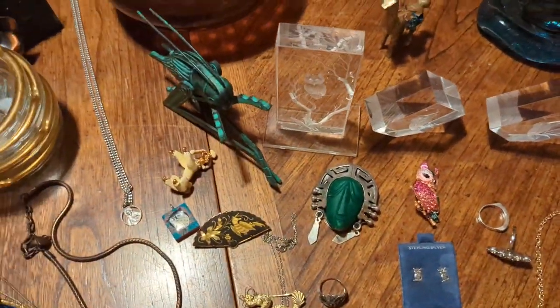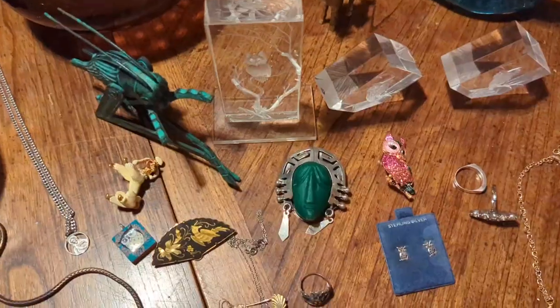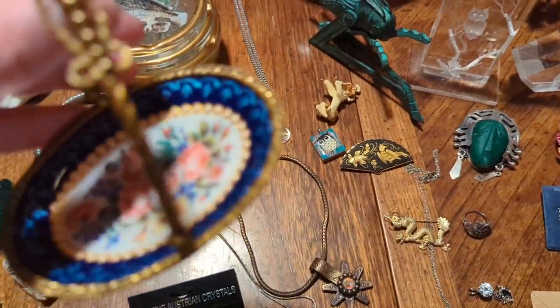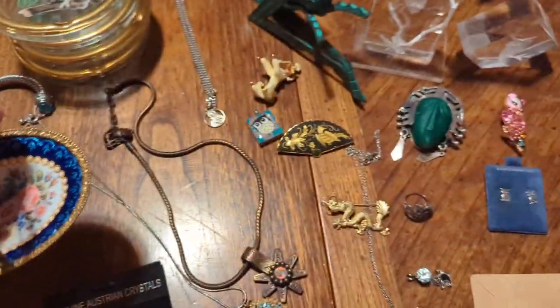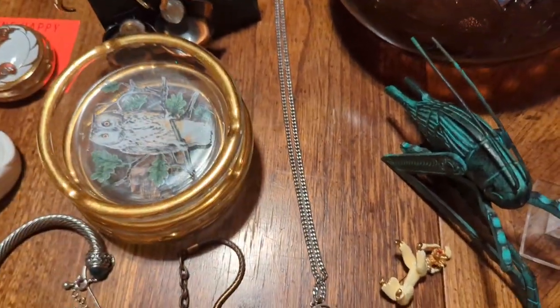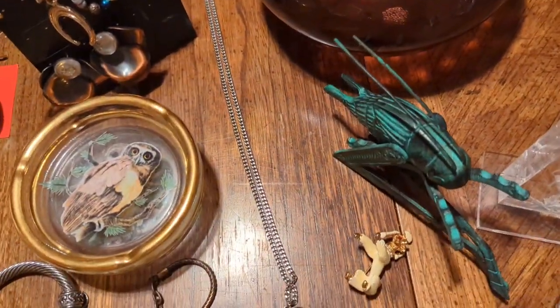I believe that's from Jess. Okay, we'll move over to Jess. Jessica B. Jewelry. I got quite a few things to show that I got from her. One thing is this beautiful basket. Probably antique. It's absolutely gorgeous. Then I got these owl coasters. They're awesome. Oh my gosh, I love them.